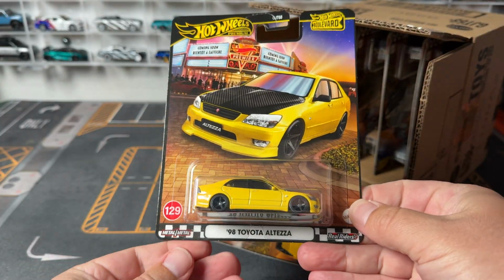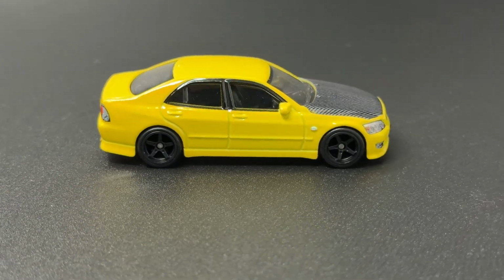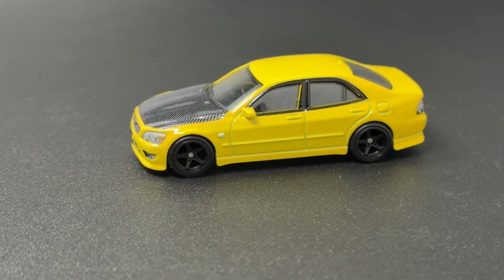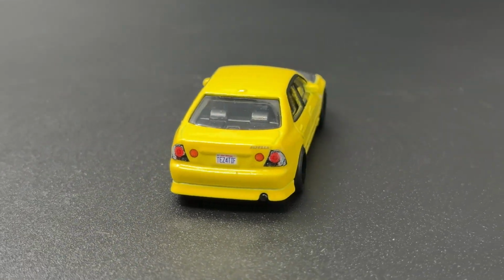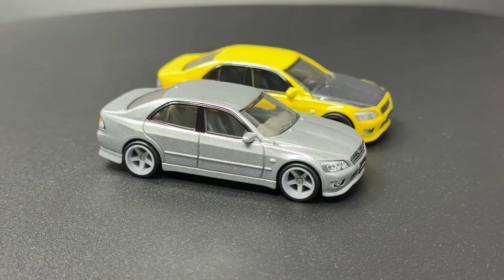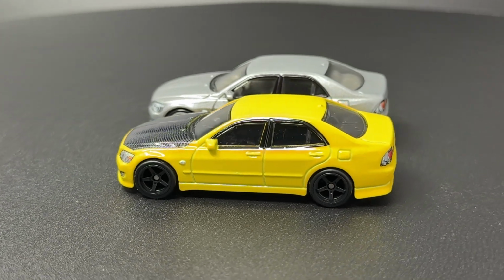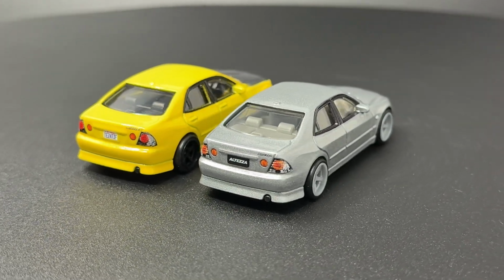We have the number 129, the 98 Toyota Altezza. So we got the second version of the Altezza. Well, technically the third variant, the second release of it. If you remember back in 2023, we saw this one in Modern Classics in silver, and then it was also the Chase in black. So now we have it in yellow. It's got more of a custom look with the carbon fiber hood on it. Yeah, very nice. Nice to have more stock versions in black and silver, and now the customized yellow.